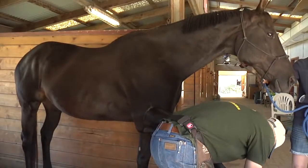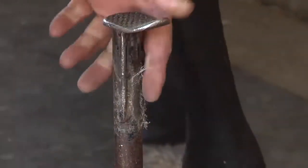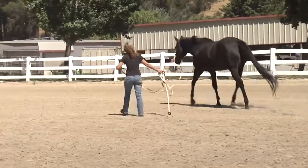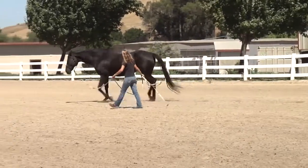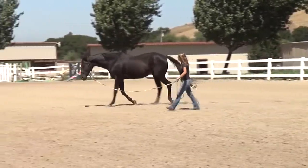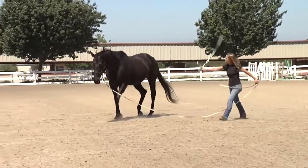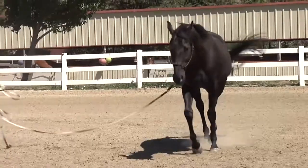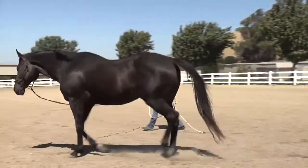KIRK did Sela's right foot, and then we took her into the arena to see if she had any reaction to the sneakers. At first, she started out with her typical head bob, but as she got used to the shoes, she started to drop her head and relax. KIRK suggested I talk to my vet about using an anti-inflammatory for 10 days to break the cycle of inflammation, and then hopefully the biomechanics of the shoe's breakover will help her not re-inflame the soft tissues in her feet.